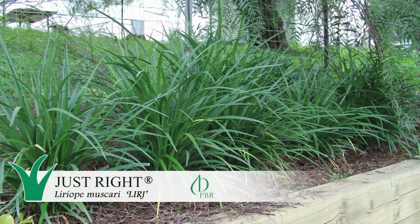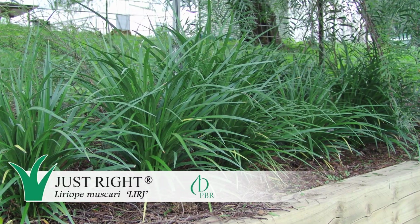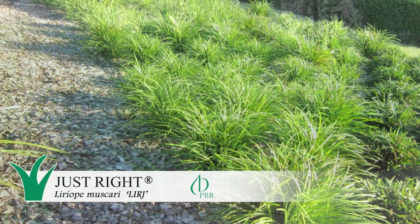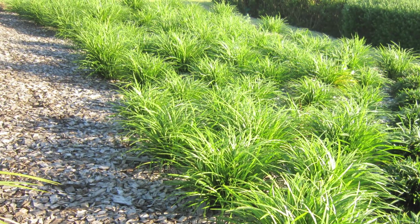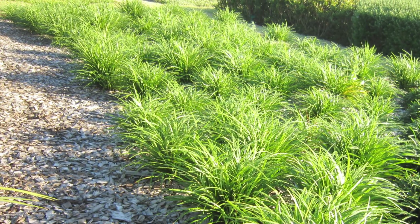Just Right is a consistent lower height, which is very important for mass plantings. In full sun, Just Right does not yellow like Evergreen Giant, and in shade, it sits much better.